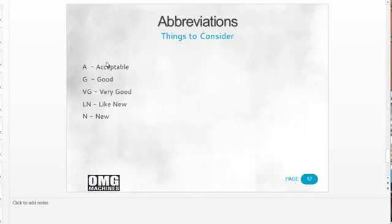And here they are. A is for acceptable, G is for good, VG is very good, LN is like new, and N is new. And a couple tips that I'd like to give you about this. This is also very common in books. In fact, you will definitely see this in books.